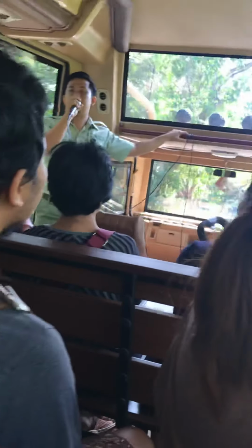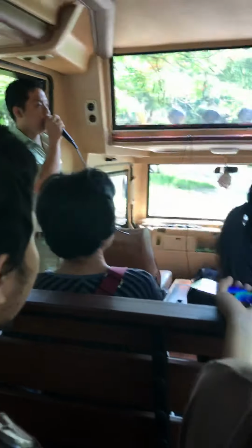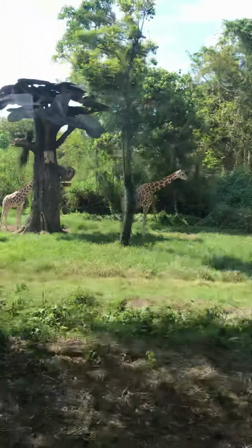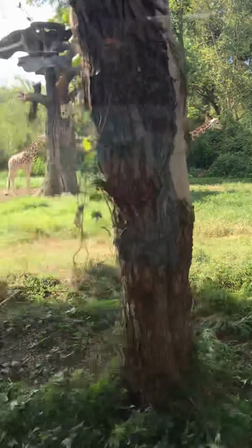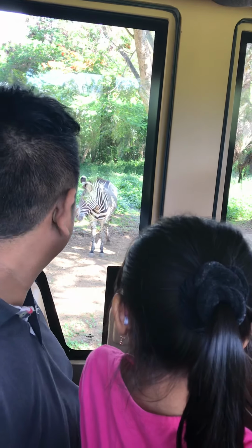And now, can anybody guess what is the tallest mammal on land? It has long legs and a long neck. Giraffe? Okay, let's see. On your right side, we have giraffes. It's a brother and sister. The big brother is named Singo. Singo is 4 years old, and his younger sister is named Hannah. Hannah is 1 year old. Giraffes can grow up to 5 to 6 meters tall.